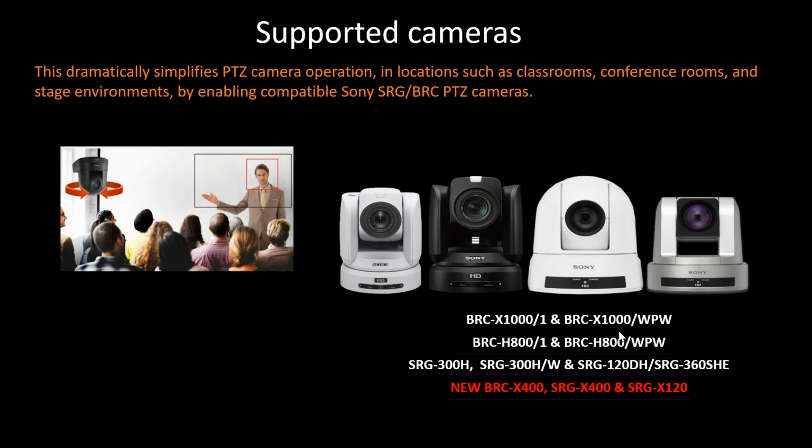Yes, basically all our legacy cameras, the BRC X1000, the BRC H800, and all our SRG lineup, the 300, the 360, the 120DH are all supported. Those are the model numbers, as well as our newer NDI capable cameras, which are the X series cameras. Anything that has an X designation before the number, for instance, the ones labeled in red, the BRC X400, the SRG X400, and the SRG X120 are our newer NDI capable cameras.